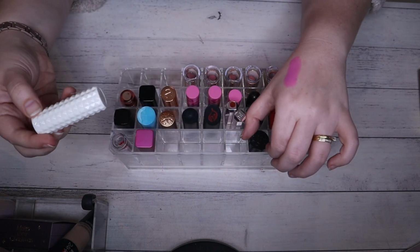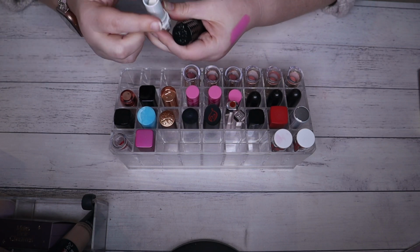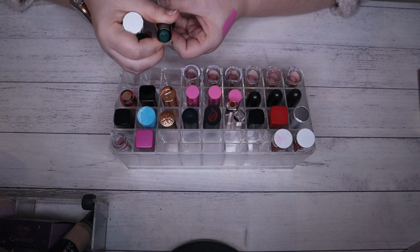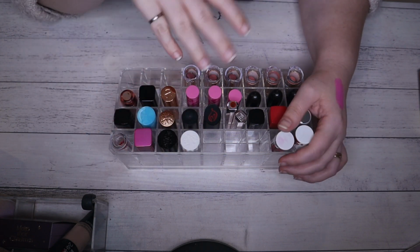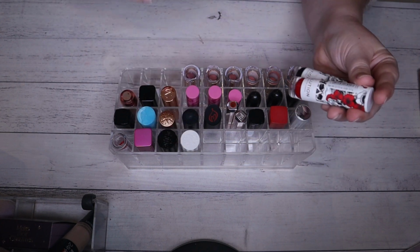These two here I'm going to keep. These are both KVD. So this one is just a white lipstick and this one here is actually a metallic green lipstick. I do tend to use both of these lipsticks when I'm doing the more out there looks, and yeah, those are really nice formulas for using for them.